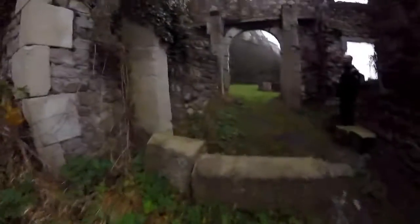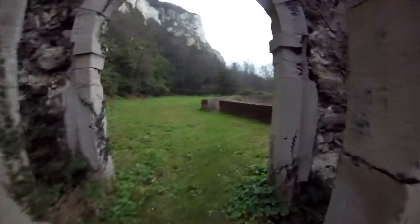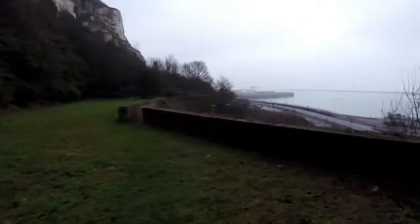So we've made it down to Dover today, trying to look for some things, and we've come across this, which isn't what we were originally after, but it does look like some remains of the old Dover castle. I will quickly go and show you what we were here for, but just first, let's have a quick look over here, see what's going on.